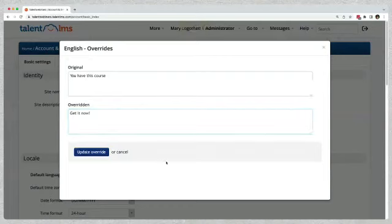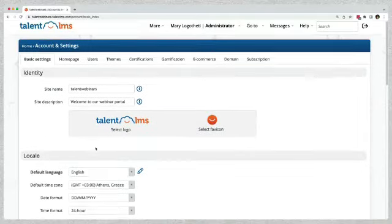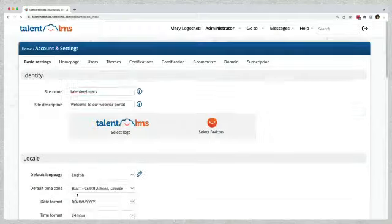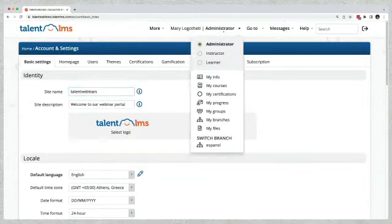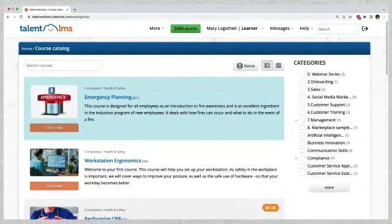So update the override, or if you have just created the override, just click to create it. Okay, we have done this. Let's save our changes. And let's test this together. Let's go as a learner back to the course catalog. And you see the button? We have updated just the text without coding. It says get it now. And you can do this by using the override.